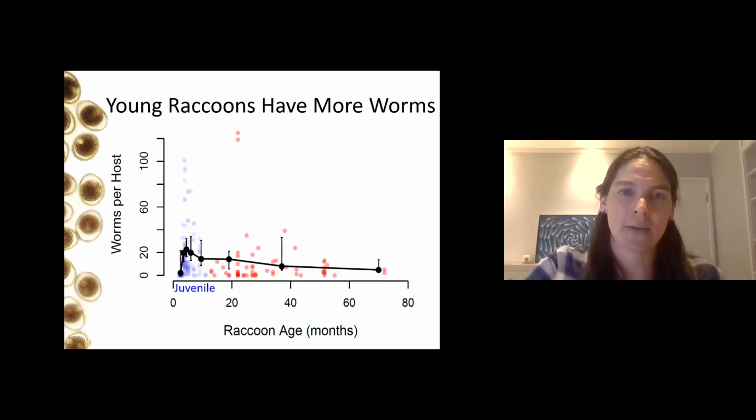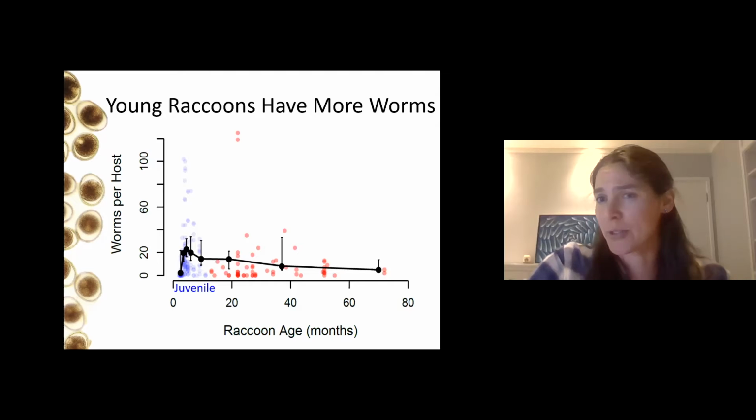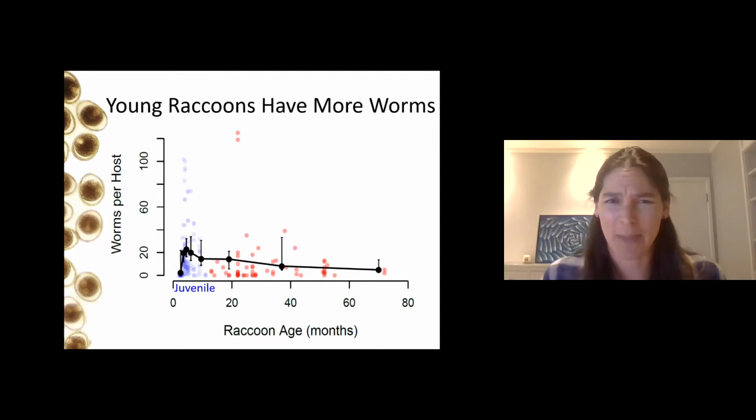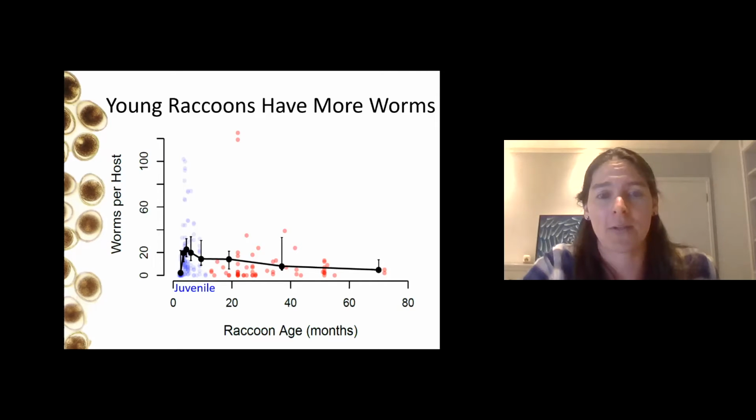There's a small number of raccoons out there that have a lot of worms. And it turns out that's generally the younger raccoons. So the juvenile raccoons, here we've got raccoon age plotted on the x-axis and the number of worms per host on the y. What we see is that juvenile animals have a lot heavier infection loads than adults. And this matters because some control efforts may actually end up shifting the age distribution of these populations. And if that happens and you end up with more juveniles, you might actually increase your risk of infection.